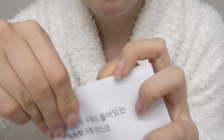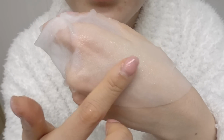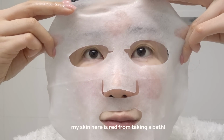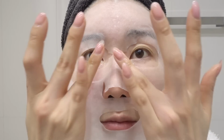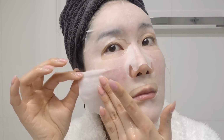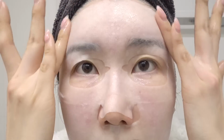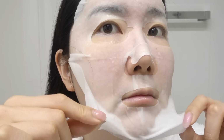Of course, this does focus mainly on hydration and calming effect, but personally for me, it was very calming. My skin, the inflammations calmed down a lot, and I felt like the very next day my skin was in a much better condition. And it does have a 100% cotton sheet, but honestly it did not feel the thinnest. I would say it wasn't the most comfortable feeling. However, I love the formulation.